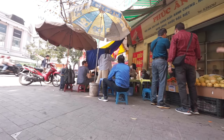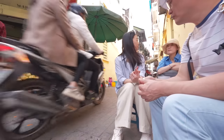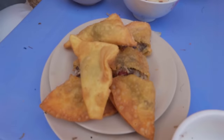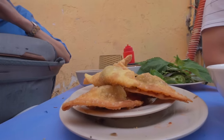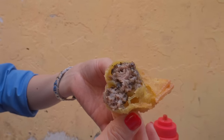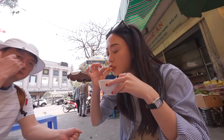Two more banggoy. Such a busy street. So good. We had to order more. So this one's another shape of banggoy, but this one's more of a predominant meat filling. It's like a pepper pork filling. It's really good, but I prefer the mushroom one. The mushroom one's really good.